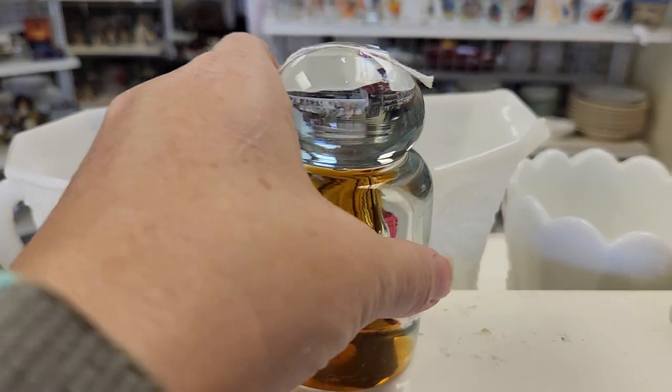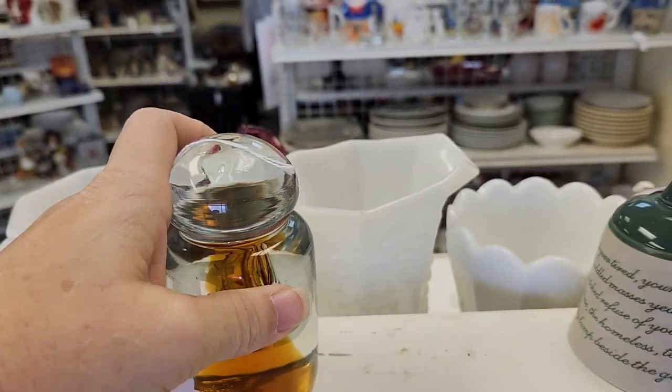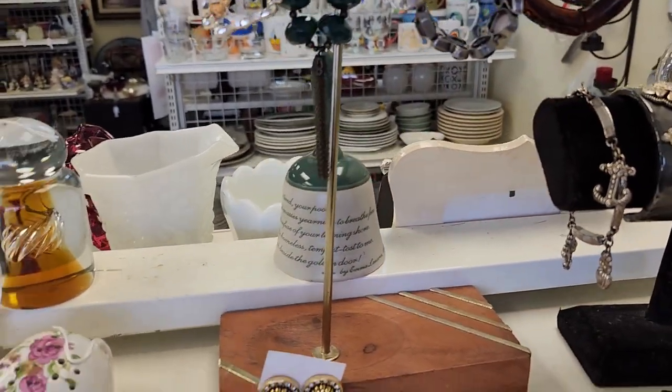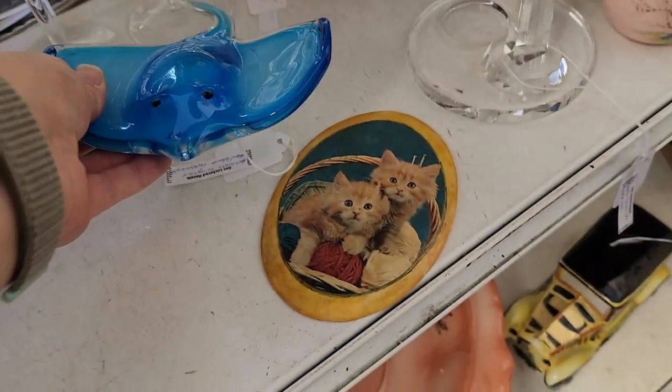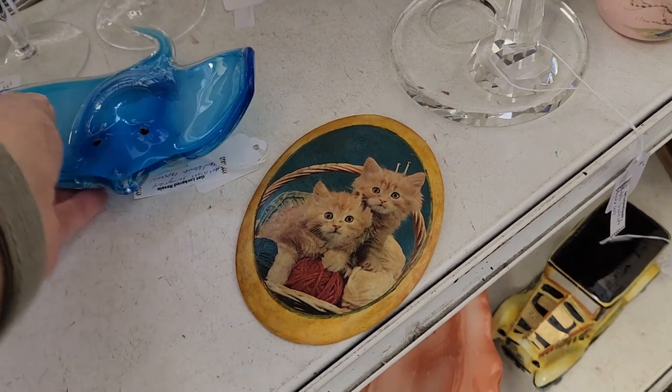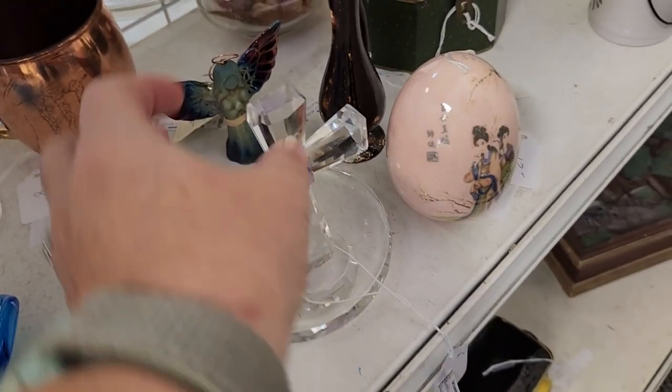This is a Blanco paperweight. It goes from clear to amber. It's very pretty. And then this is a seashell. It's very pretty. I didn't see any damage on it. This is an art glass hand-blown stingray. It's very cool. I'm going to say $15.